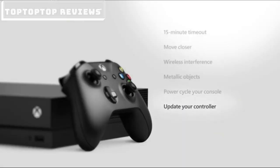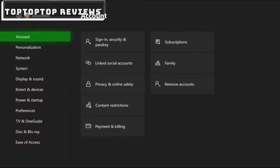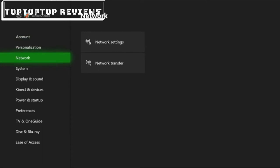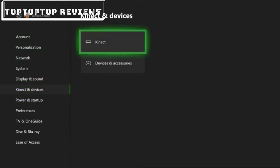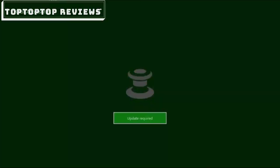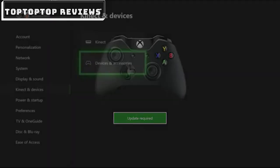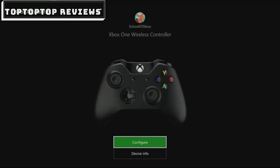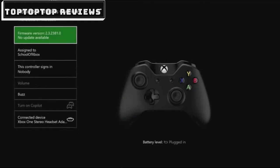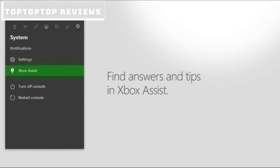And finally, it's possible that an update to the console requires an update to your controllers. In Settings, under Connect and Devices, choose Devices and Accessories. If your controller needs an update, you can start that here. If not, under Device Info, you'll see your current status. Find answers and tips in Xbox Assist.